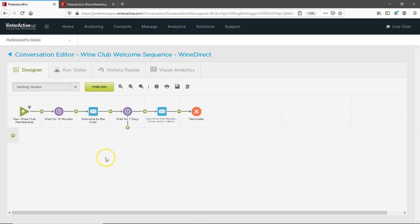If you look closely, you'll see a conversation trigger, a 10-minute wait, an automated message, a 7-day waiting period, and a follow-up message. If you like this structure and think it'll work for your wine club, the next step is to customize the conversation for your winery.